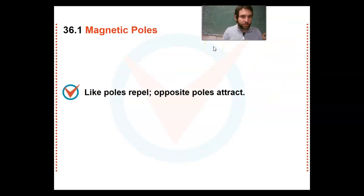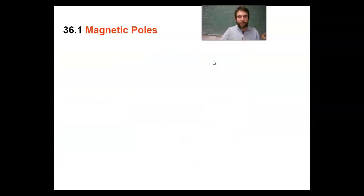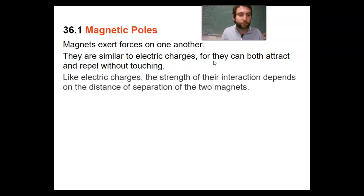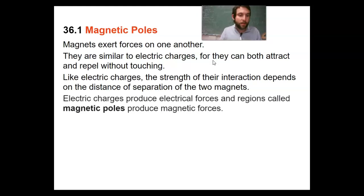Starting off, 36.1 magnetic poles. Like poles repel, opposite poles attract. That's our objective. That's what we need to get down. Magnets exert a force on one another. They are similar to electric charges, for they can both attract and repel without touching. We felt this when we were playing with magnets. We know this. Like electric charges, the strength of their interaction depends on the distance of separation of the two magnets. Electric charges produce electrical forces, and regions called magnetic poles produce magnetic forces.